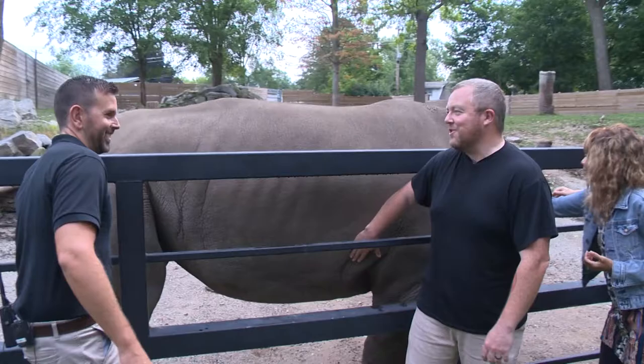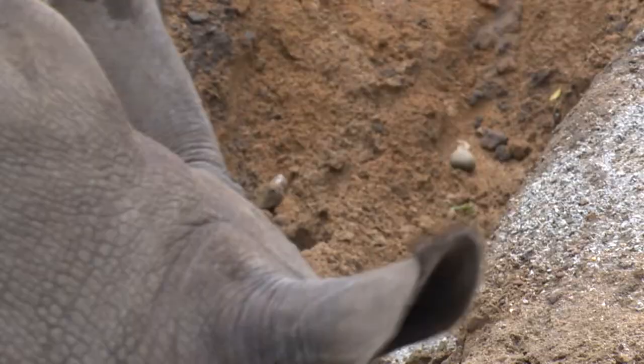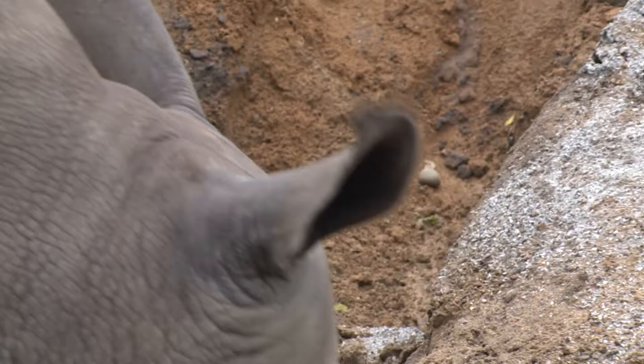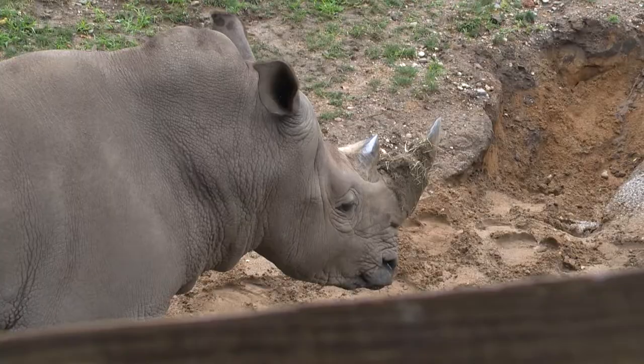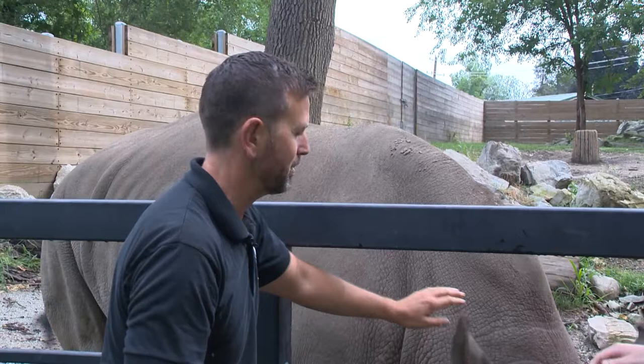He just wants these scratches, whatever I was telling you. So we have to keep scratching him or he'll walk away. Yeah, but you can see he's been digging. He digs holes. He's got a mud wallow here. We were talking about the level of care that we provide the animals. In the heat, he loves to mud wallow. It wouldn't be uncommon for him to come up here and just be covered in mud.